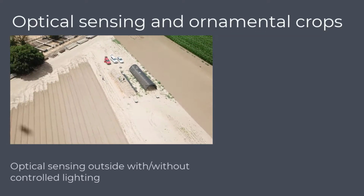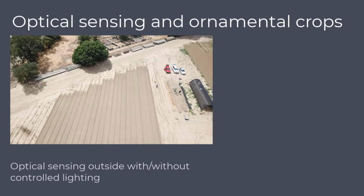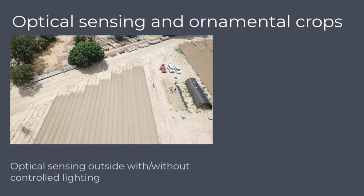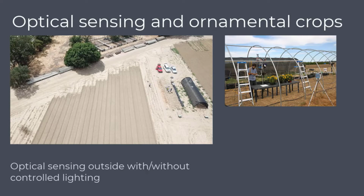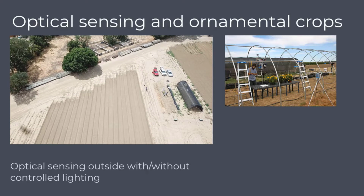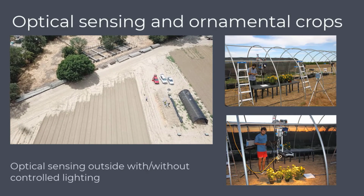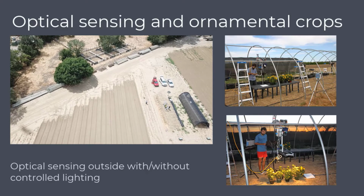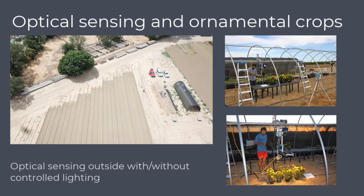In addition to acquiring optical sensing data from individual plants that have been grown in cages and then imaged inside a dark room under highly experimental conditions, we also in the Nansen lab have capabilities outside. We have access to land and we have constructed hoop houses so we can grow plants under conditions that are more relevant to the commercial world. And we have developed technologies that allow us to collect optical sensing data during the day, but also at night with an active light source.